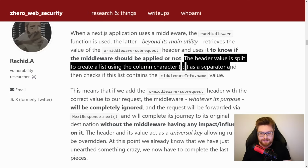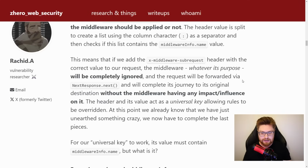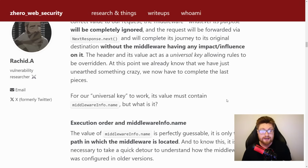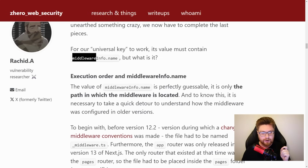The header value is split based off the colon, as we mentioned, and it checks if the list contains the middleware info.name value. So if it were provided here and we had the right value set, then middleware can be completely ignored, meaning authorization, authentication, username and password stuff doesn't matter, it's gone out the window. But we need to track down what middleware info.name as a variable or unknown value actually could be.